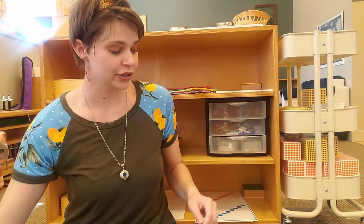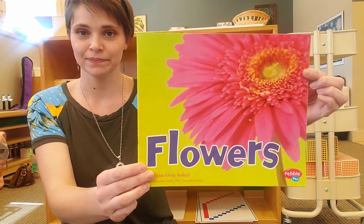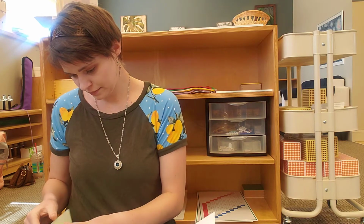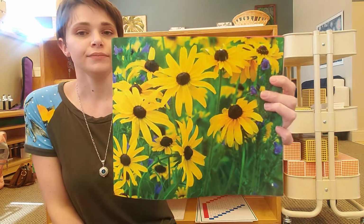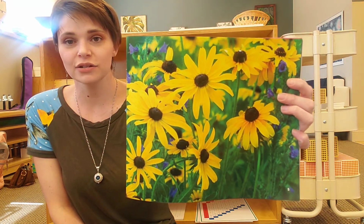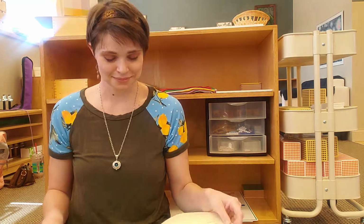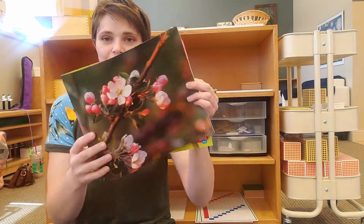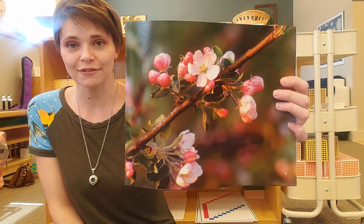The last one we're going to read about plant parts is flowers. Flowers make seeds and fruits for plants. Flowers come in many colors, shapes, and sizes. Flower buds grow from the stem of a plant. The buds open and flowers bloom.